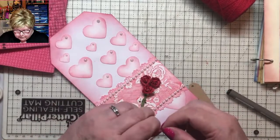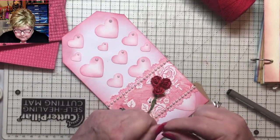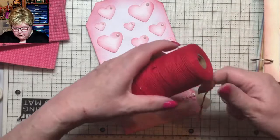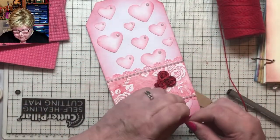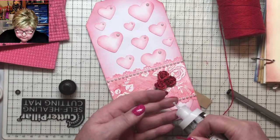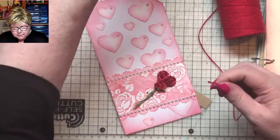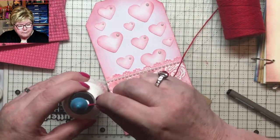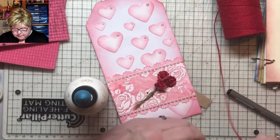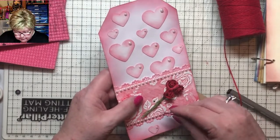So from the right side through to the wrong side. Oh dear. This wants to fray. I'll cut a new bit off. If you have this problem and it's fraying and fraying, just take some glue on your finger. I'll use art glitter glue. I've got plenty lying around the edge of this lid, and then just rub it round like that, and it'll keep all the pieces together for you, hopefully. Yeah, that's lovely, thank you.